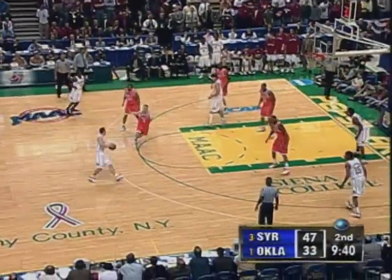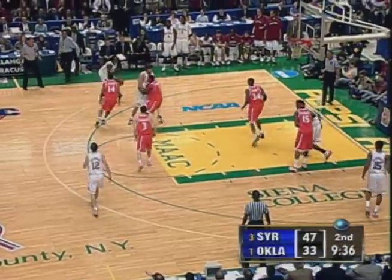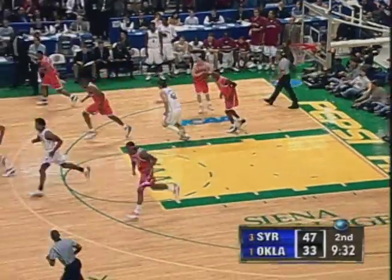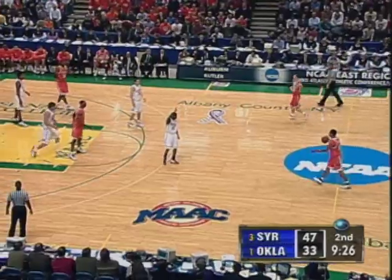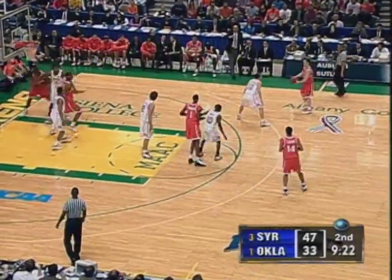So Alexander was called for a foul. Weird sequence there. Now Price again. Rebounded by Warren. Price 3 of 13 from the field. 47-33. 9:25 to go here in the second.